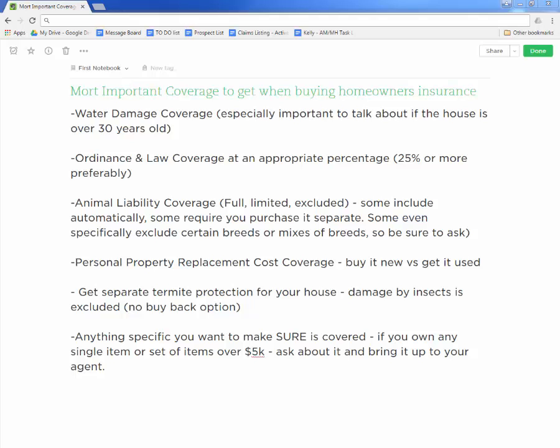Get separate termite protection for your house. Damage by insects and vermin is excluded on the homeowner's policy. You can't buy an endorsement through your homeowner's policy that I'm aware of for this kind of thing. So make sure that you, once you buy your house, get a separate termite protection for your house. And most termite people will offer you a bond or an insurance in case the house is actually damaged by termites.